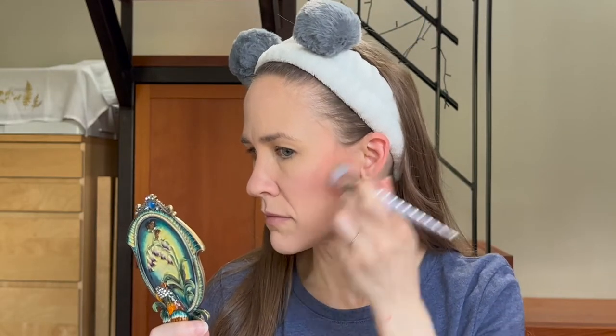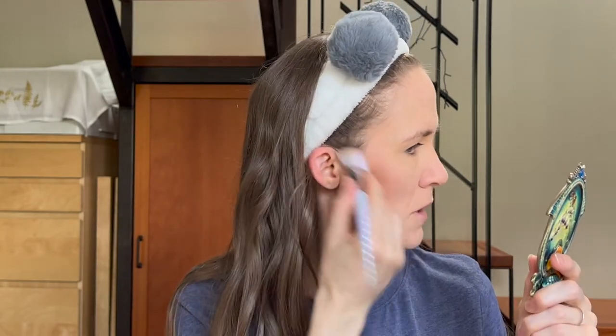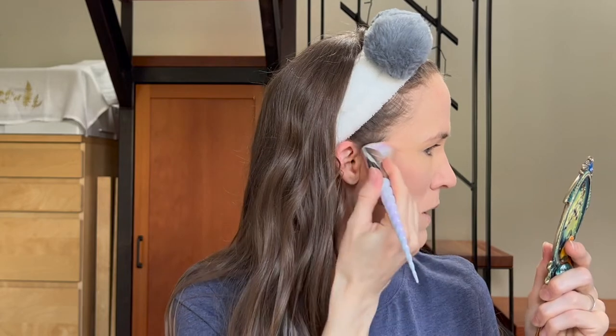Okay, a little would have gone a long way. I'm a little ham there. It's a very warm contour shade. It's fine, totally fine. I think that might be a better bronzer shade than a contour. And now I'm just irritating my face, so we're just going to have splotchiness going on.